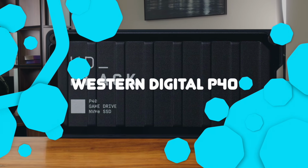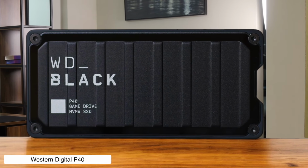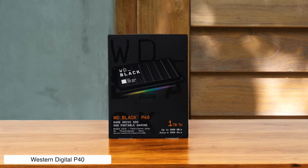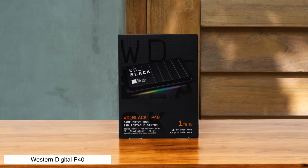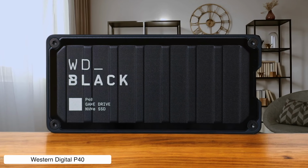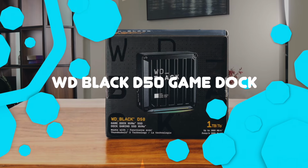Western Digital P40. Get ready to party with this RGB lit portable SSD that'll make your setup look like a mini rave. With speeds up to 2,000 megabytes per second, it'll transfer your games faster than you can say lag sucks. Just be careful not to burn your fingers because this bad boy gets hotter than your ex's temper during extended use.